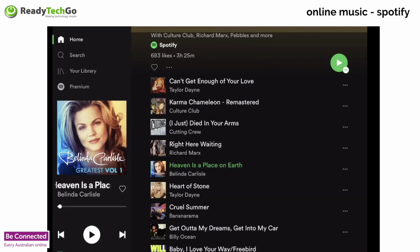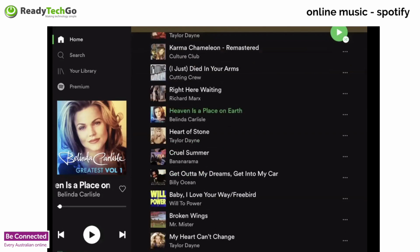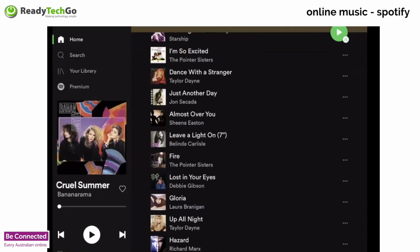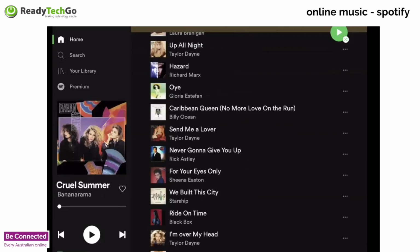So we can come down and we could keep going through these songs and tapping the ones we want. There we go, a bit of Bananarama. So you can go through that list, scroll up and down with your finger, just moving it up and down, and you can see those songs and tap them.